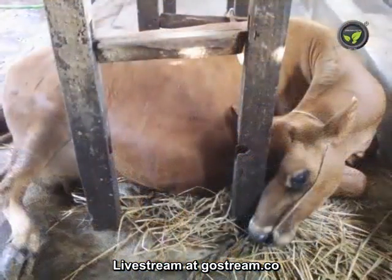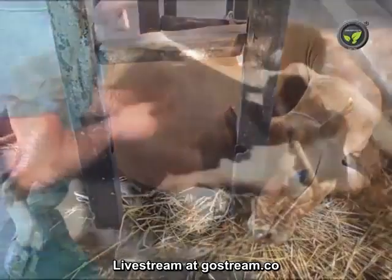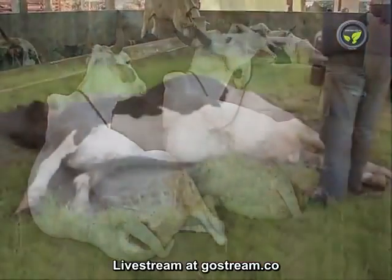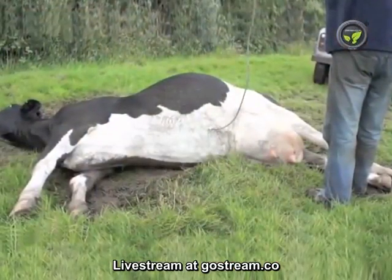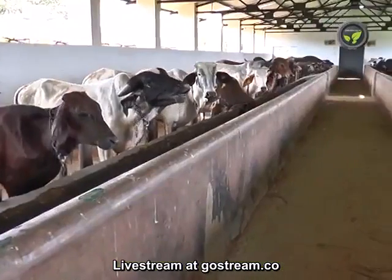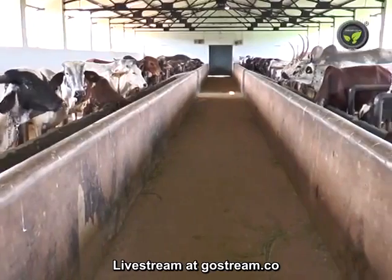The cow lay down on the ground with debility. In severe cases, the animal enters unconsciousness and dies within few hours. Call the doctor immediately. He will inject the calcium liquid directly into the blood vein. Most of the animals recover immediately after the treatment.